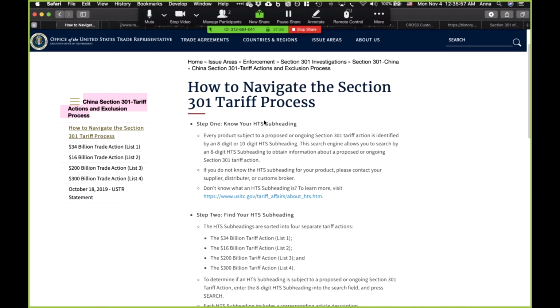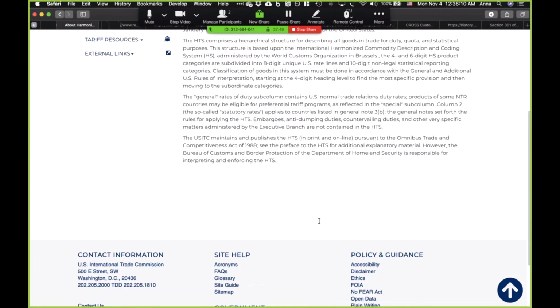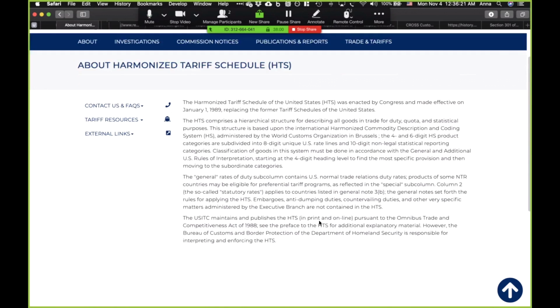Know your HTS subheading, and this in and of itself is not really easy. For example, let's open up this link. Come on. Okay, so your internet is faster than mine? I know where you're located, and I loaded this website slower than you did. It's capitalism, I guess.